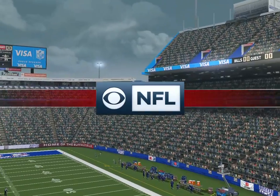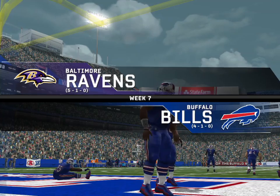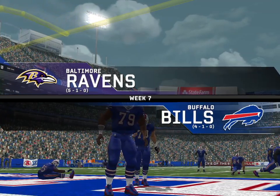A matchup of two teams. It's time for the carrying point of the season. And it's been a great year so far.